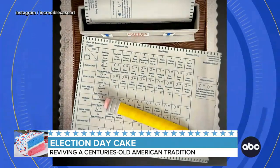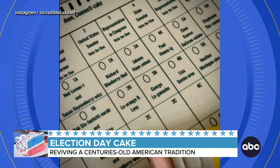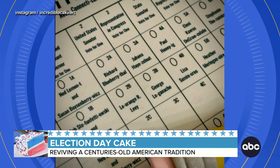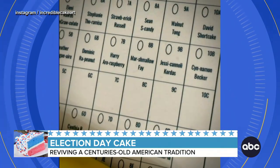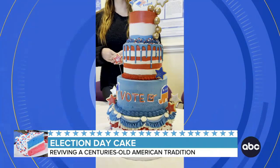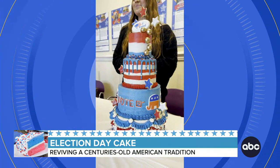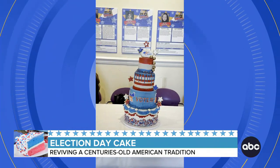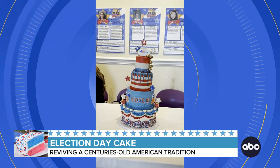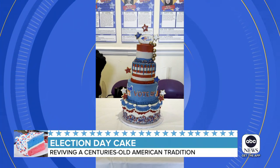They had edible paper, and she actually took the actual current ballot that's going to be used on Election Day, and she renamed people. So there wasn't Dick Blumenthal, it was Dick Blueberry Thal or David Strawberry Shortcake. But the winner was this four-tiered almond raspberry ganache masterpiece, which is a far cry from the original fruitcake style recipe. But David says the most important part of the recipe is remembering to vote.